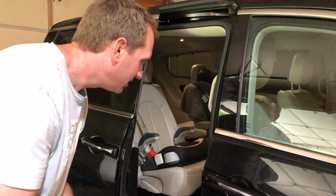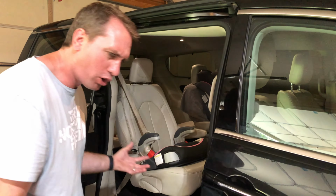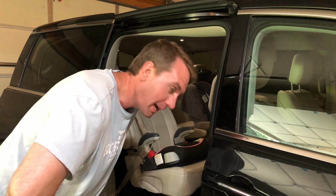Does this ever happen to you in your Chrysler Pacifica? Just as the door's about to latch, it backs up. Door, why won't you close? Well, if it does, stay tuned because I'm going to fix you right up.